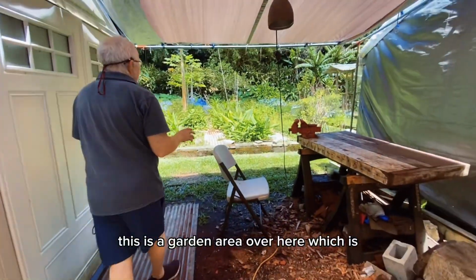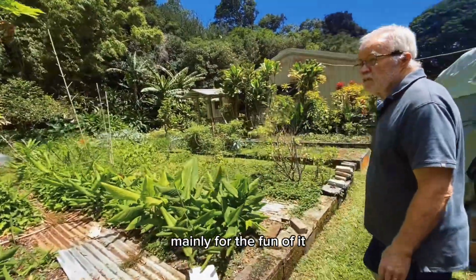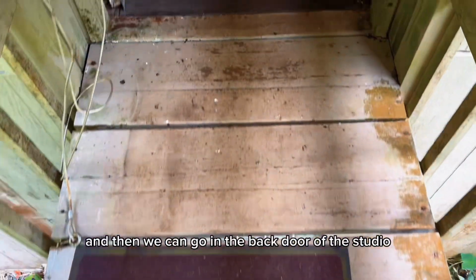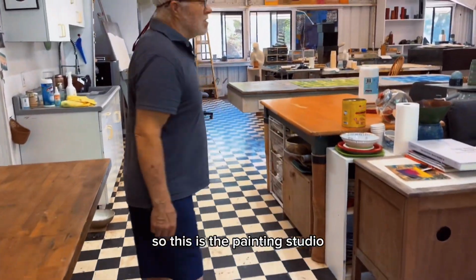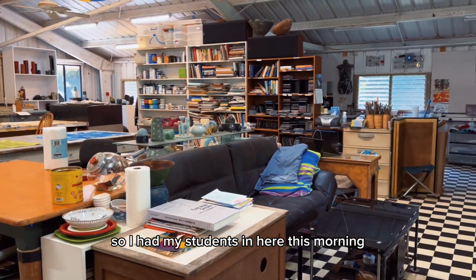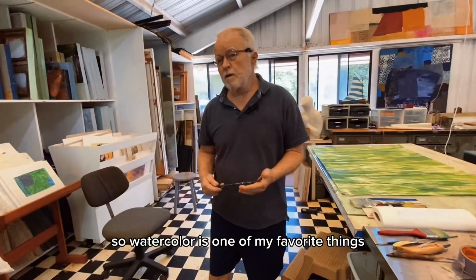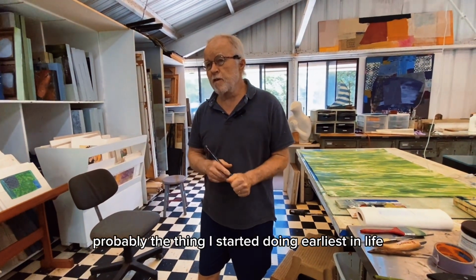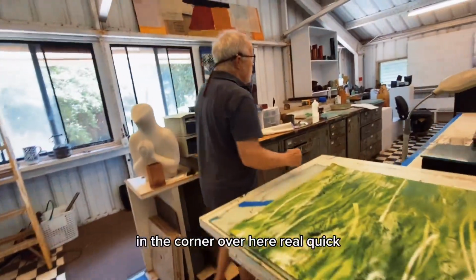This is a garden area over here, which is mainly for the fun of it. And then we can go in the back door of the studio. So this is the painting studio. I had my students in here this morning, doing a watercolor class. Watercolor is one of my favorite things, probably the thing I started doing earliest in life, and I've been doing the longest. Let me just show you in the corner over here real quick.